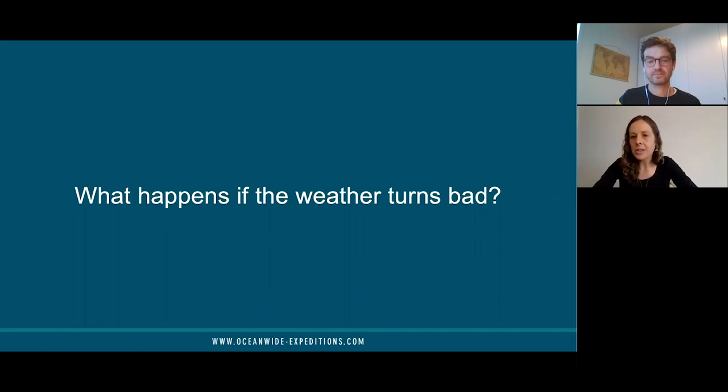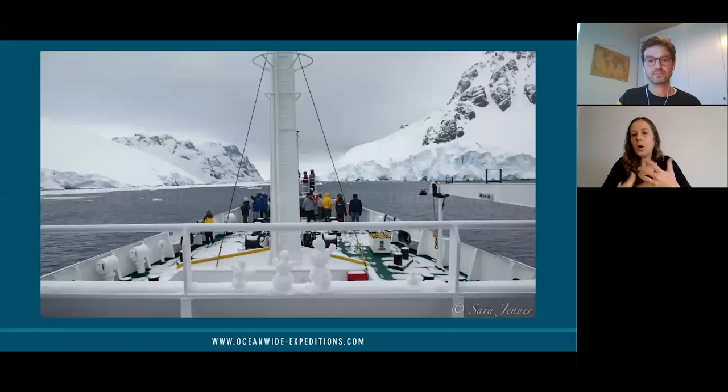And as expedition leaders, we have to work hard to try and work with our captains to make the best of the weather. And actually, weather can be very localized in Antarctica. So if it's blowing 40, 50 knots of wind one day, actually, if we sail in the opposite direction for an hour, hour and a half, we might have flat, calm conditions. So what can happen is that we can have too much swell at a landing site, that it's not safe to land our little Zodiac boats.